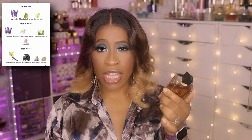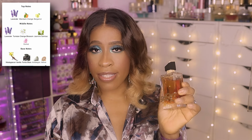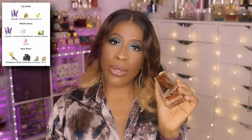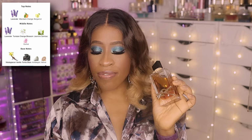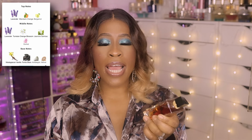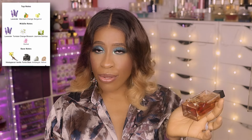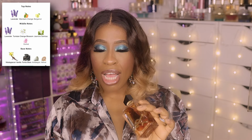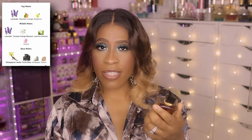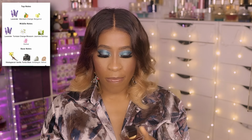So if you're not a fan of the OG, you might like this one, because a lot of people hate the OG, but then they end up liking the intense version. This has loads of lavender. If you're not a lavender fan, you would definitely hate this fragrance. You would definitely throw it in the trash and be like, Tinu, what the heck did you recommend to me? This has loads of lavender. I will mention it for the second time. And it has some jasmine, some vanilla, some tonka bean, and some ambergris.